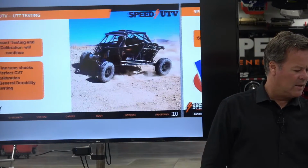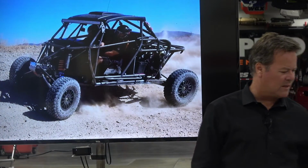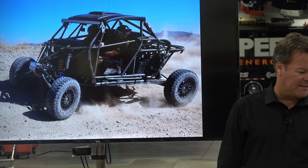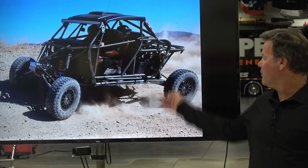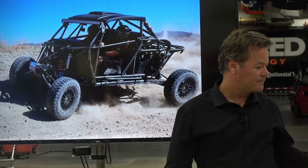Here's a picture of the UTT or El Diablo all stretched out there. Obviously banked into a corner. Pretty cool. You can just see a lot of the testing components that we have on the vehicle.